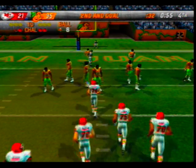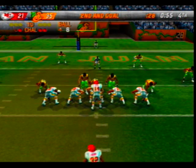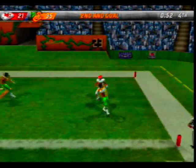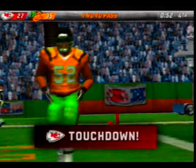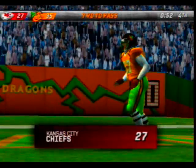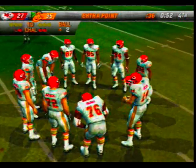Second and goal at the 8-yard line. Watch the snap down. Alford, the lone back. Lob to the end zone. Touchdown, Chiefs. Very interesting defensive call that time, John. They were looking for the pass, and everything developed just the way they expected. They just couldn't make the play.